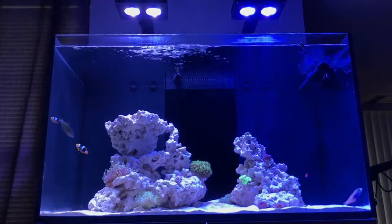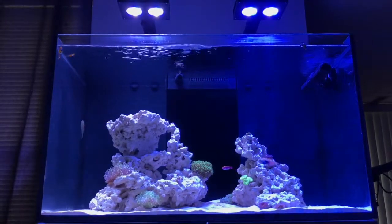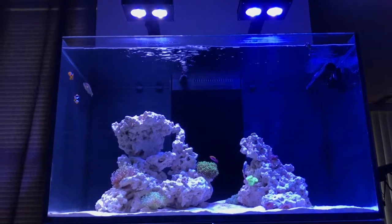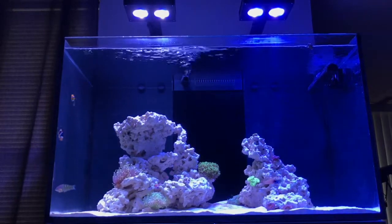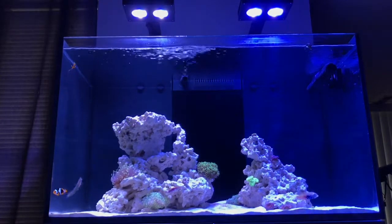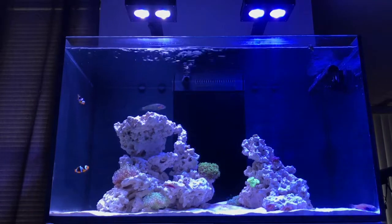So guys, that's where we stand with the fish. Got good movement in the tank. Everybody's getting along. That was kind of important. Wanted to add all the peaceful fish first, and then move on to the aggressive ones. There's absolutely no aggression in the tank, which is good.